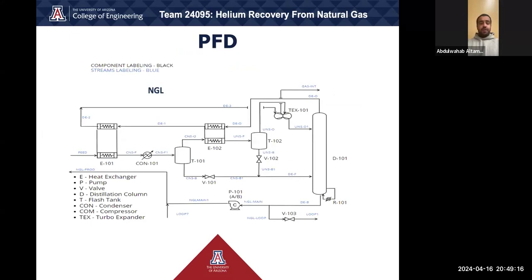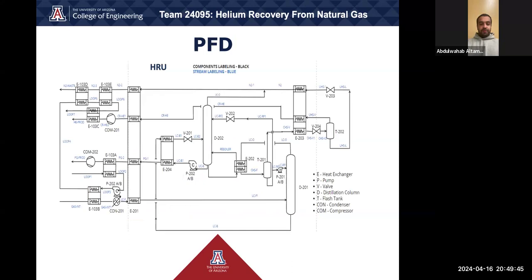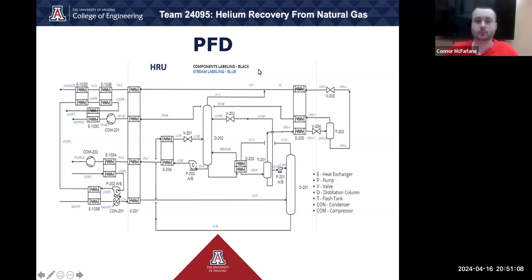This is the PFD for the NGL system. As you can see, we've added an NGL loop as a refrigerant. Basically, the refrigerant will cost us less money because we are already using NGL in our system. That also makes us use less propane, which also saves money. And then the NGL will be feeding the HRU system, and that's where the helium would be more purified and recovered.